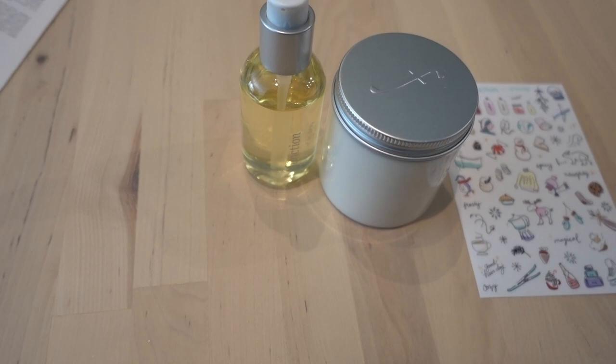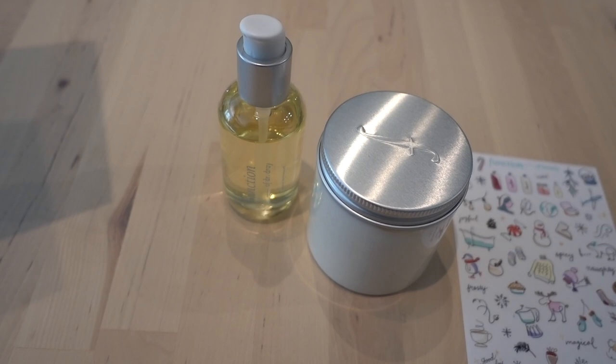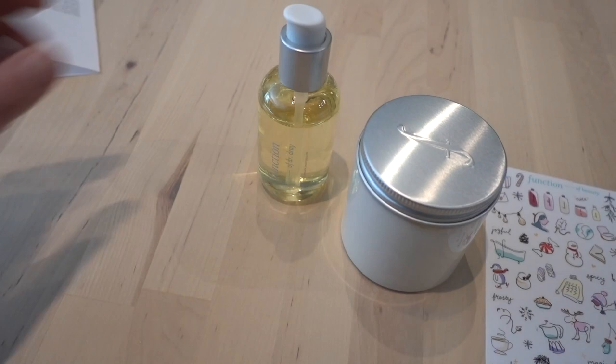I am going to do a video probably with these products and show you guys kind of my tips for reducing hair breakage when you're growing your hair out long and what I've done to keep my hair healthy as I've grown it out.